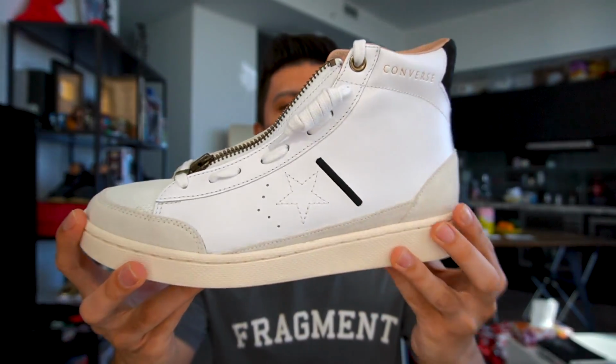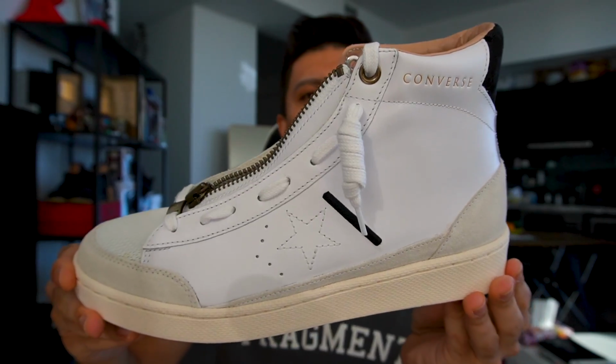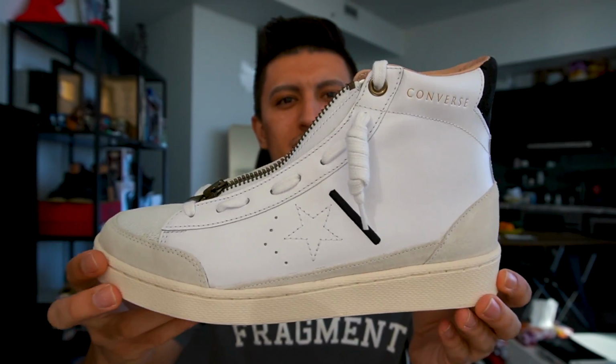And let's get on to our number 1 pick. Coming in at our number 1 spot, drum roll please. Bam! These are it, the Converse Pro Leather Mid IBN Jasper collaboration.